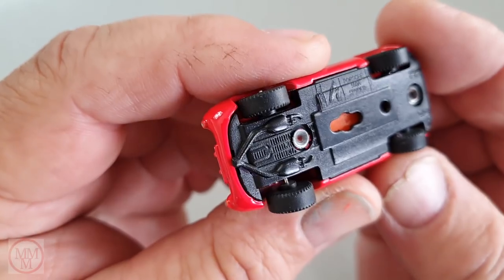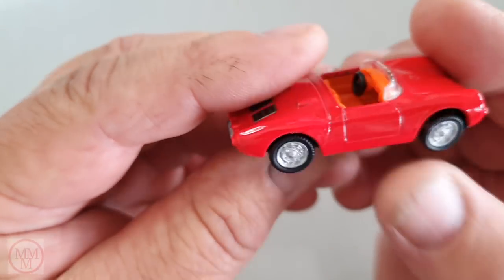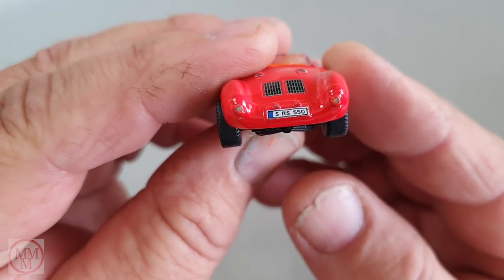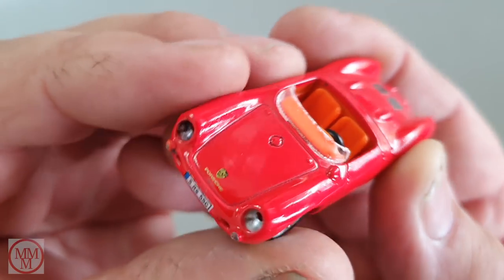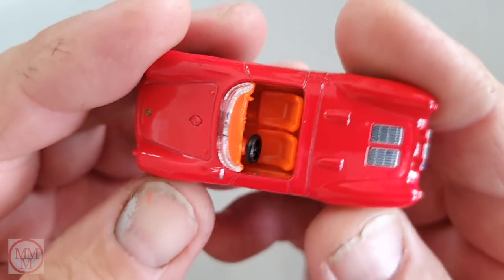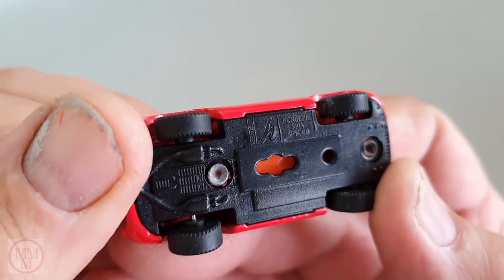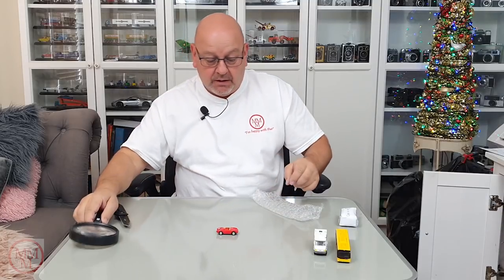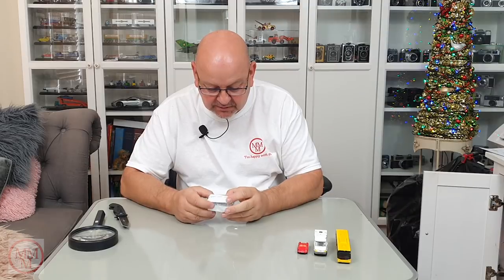I can't even see what brand it is. I don't think it's a Siku. It's a Porsche Spyder. And it just says H on it. Like a brand, H. I wonder what that keyhole's for in the bottom there. Anyone seen one of those before? Nice details though. It's got like a Porsche badge, the fuel cap on the bonnet, and some radiator air intake grills on the back. Cute little model.